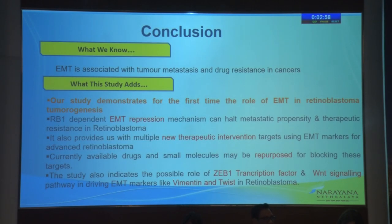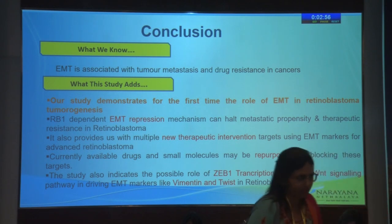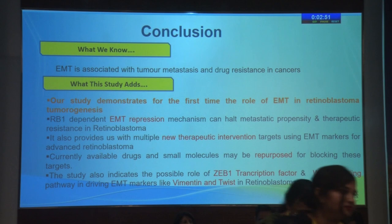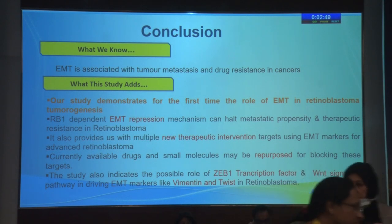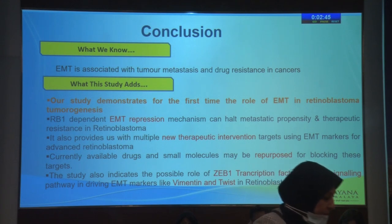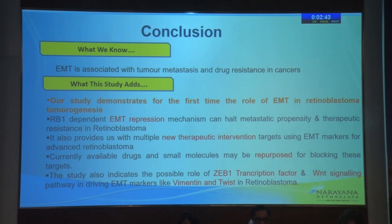And that is our intention. So in conclusion, what we know till now is that the EMT pathway is associated with tumor metastasis and drug resistance in other cancers. In our study, we demonstrated for the first time that it is involved in retinoblastoma tumorigenesis. And RB1-related EMT repression, if we stop it, will halt metastatic propensity and therapeutic resistance. So if a tumor is chemo resistant, and you can have an additional drug, it will solve that problem.